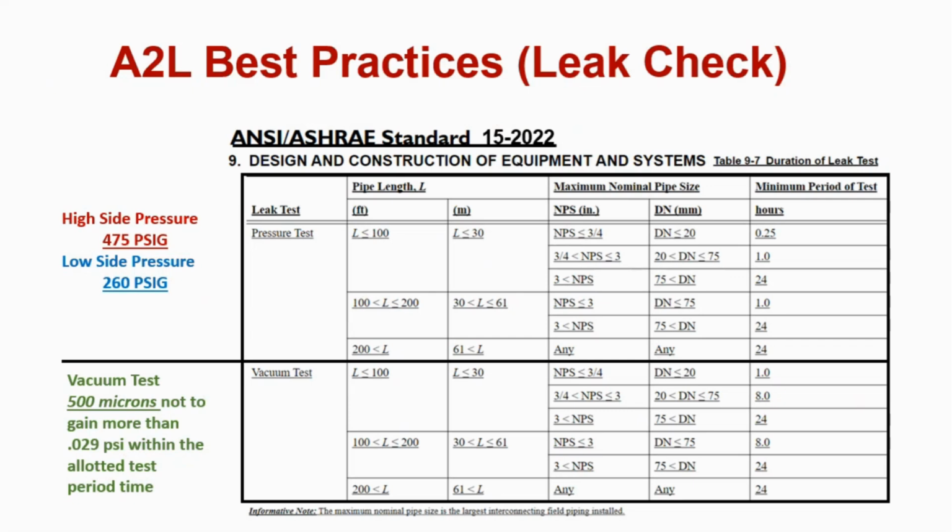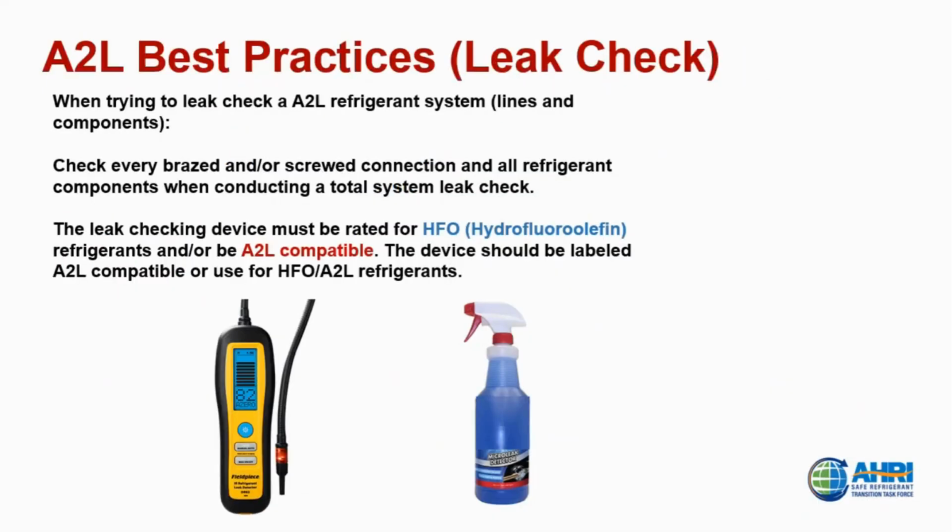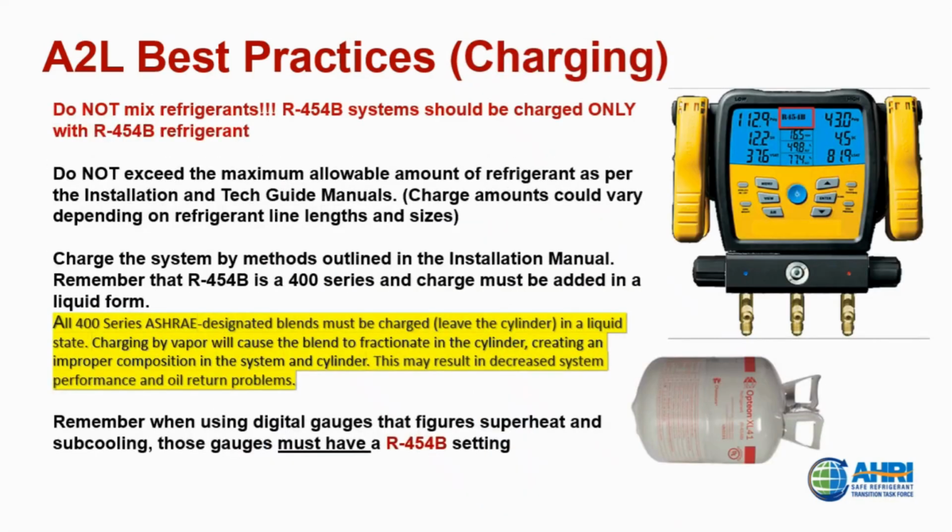Then once again, we're going to pull a vacuum on it, pull it down to 500 microns, make sure it stays at 500 microns, and then we're good to go. Okay, so we're going to check all our brazed connections, any screwed on connections, use our leak check, whatever we need to do, make sure we don't have any leaks in it.